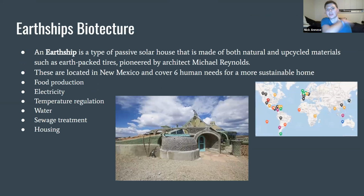This is another pretty cool example that I just actually found out about recently, thanks to Jess. So this is an Earthship, and it's basically a passive solar house that is made of natural and upcycled materials. It was actually pioneered by an architect named Michael Reynolds. And when I first looked these up, I thought these were only found in New Mexico, where I think they were founded. But actually, they've been built across the world in places like Europe, Mexico, and South America, and other places, obviously.